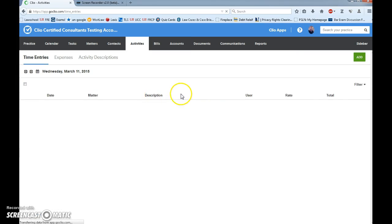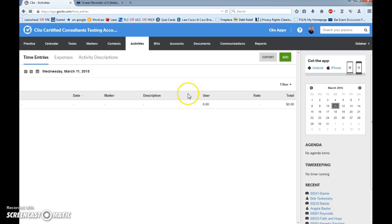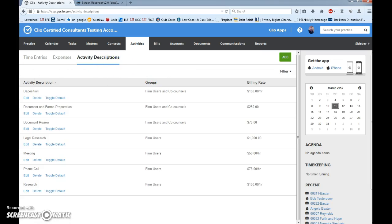This here is basically a place where you can set up certain descriptions. So it's an optional description used for setting up routinely performed actions that users make. For instance, we have an activity for a deposition, document and forms preparation, document review, legal research, meeting, things like that. So if you're constantly doing these particular activities within your law firm, you want to be able to automate this system. Clio learns with you. You'll learn with Clio, and Clio will learn with you.